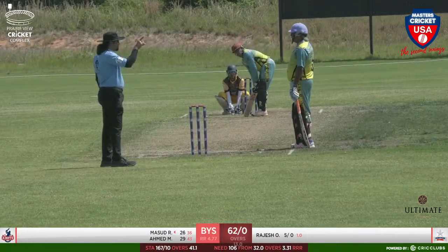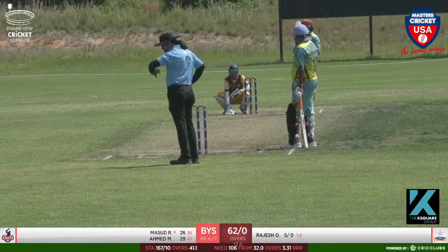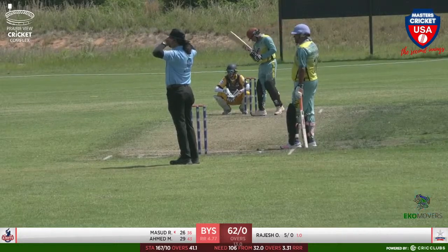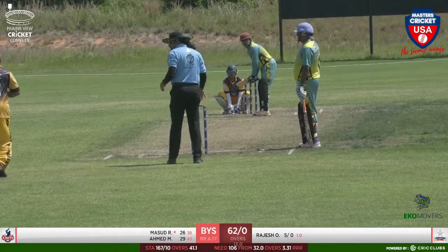All right, so Masood on strike, and it's going to be Rajesh from the far end. Rajesh is into his second over. He's given away 5 runs in his first over. Masood is batting on 26 of 36. Ahmed is on 29 of 43. A great start here for A boys.